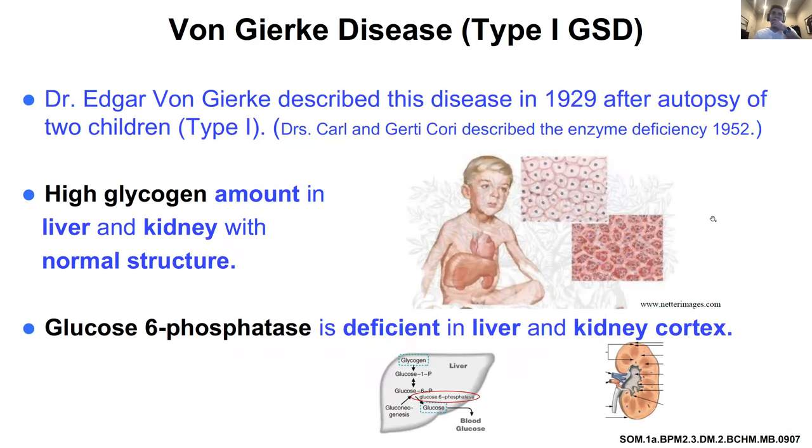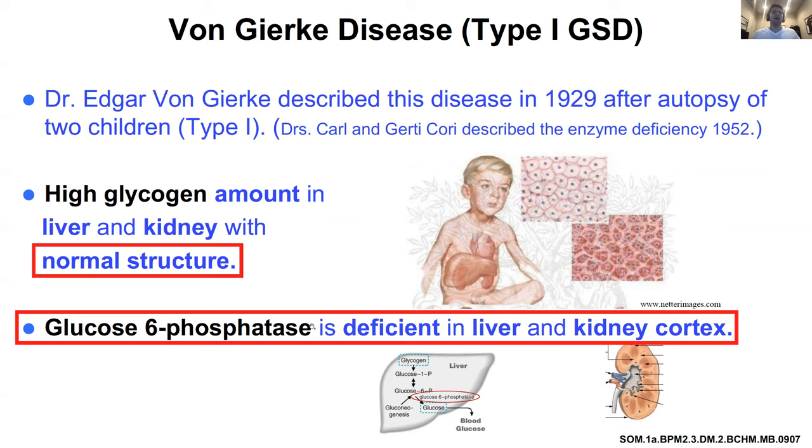Now, the thing to remember, von Gierke's is a severe disease. So what you're going to see is a normal structure. You do have glycogen, you just can't break it down to make new glucose. So you're going to have this normal structure of glycogen, but because of this glucose-6-phosphatase deficiency, you can't take the glycogen and break it all the way into glucose, okay? So you get these large stores.